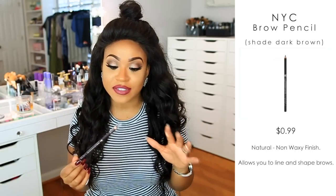I've been using it for such a long time, and this is like my go-to brow product. Like, I'll kind of dibble and dab in a few other products, but this right here is like my go-to. I'm always constantly repurchasing this brow pencil. Pretty much this is what I make the structure of my brows with. So I'll kind of sculpt everything out or structure everything out with this brow pencil, and then I go back with a brow powder and fill everything in.